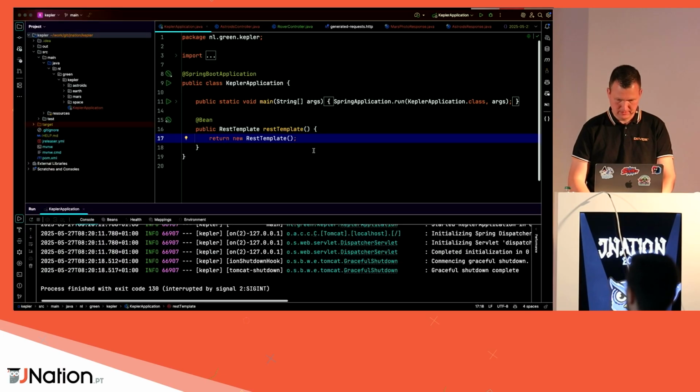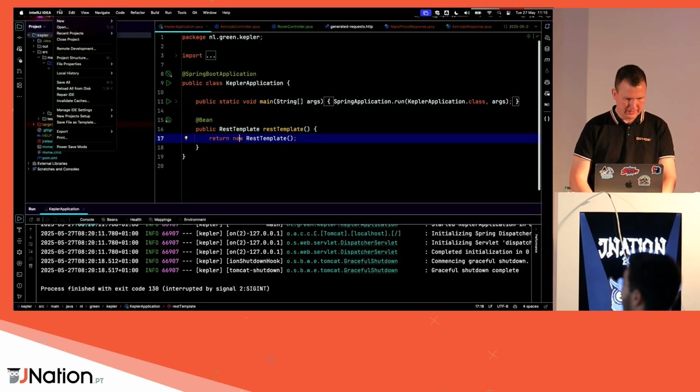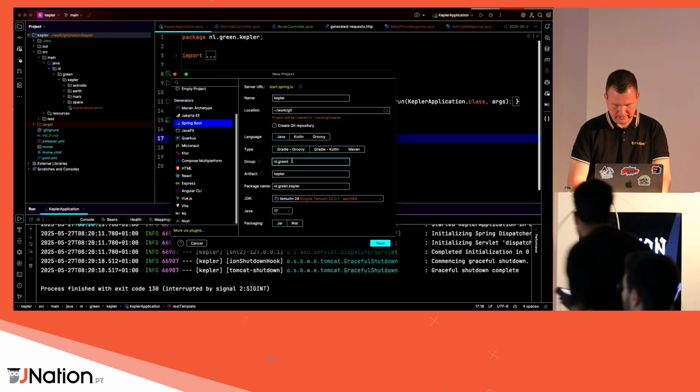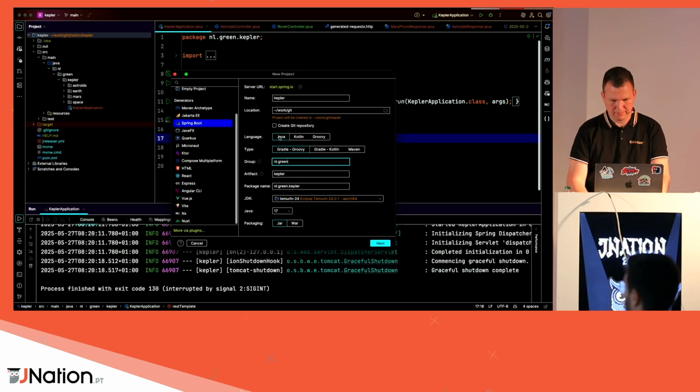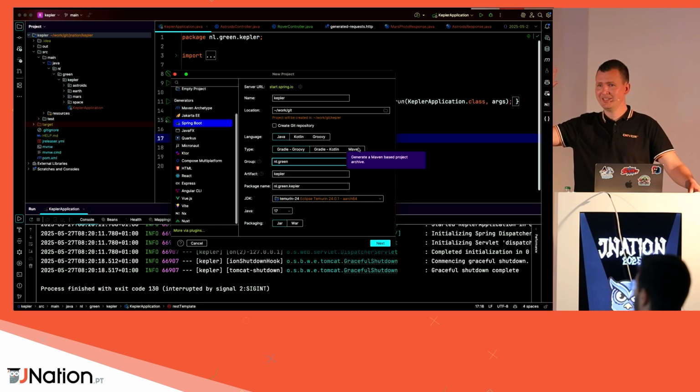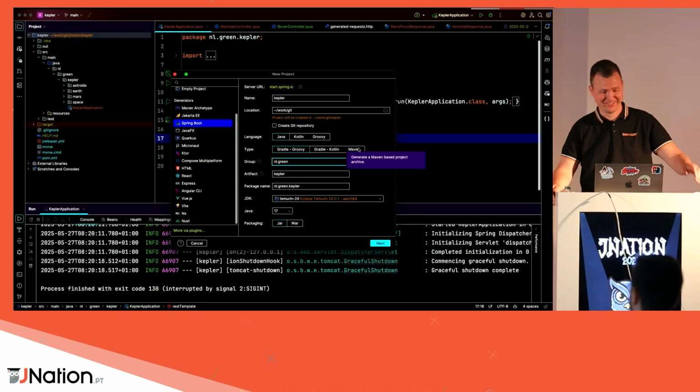Mirror. Yeah. So we are going to create an application, and we call it Kepler, and we're using Java, of course. Who's using Java here, by the way? Can I have a raise of hands? Kotlin? A few more people like Java. Groovy? No? Oh, still nice.